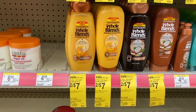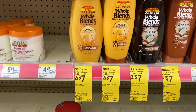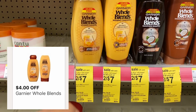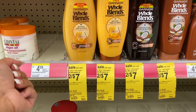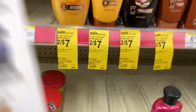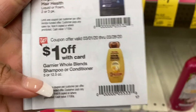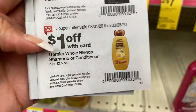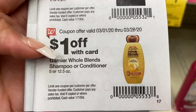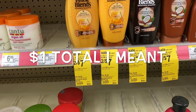Okay guys, so the first thing that we are going to be grabbing is going to be these Garnier Whole Blends shampoo and conditioner. As you can see, these are priced at 2 for $7. There is a $4 off of 2 digital coupon that I have clipped to my account. With that $4 off coupon, it'll bring the total down to 2 for $3. There's also a $1 off of 1 coupon in a Walgreens coupon savings booklet, and it's on page 17. And this coupon will come off of however many products you purchase. And so since I'm purchasing 2, $2 will come off. So $3 minus $2 will bring my total down to just $1 for both of those, or 50 cents each. So that's an amazing deal.